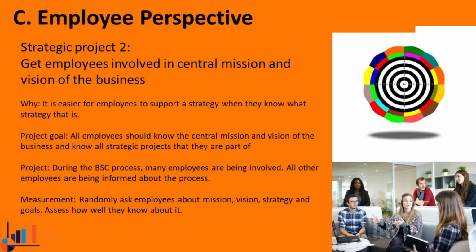And during the BSc process, many employees should be involved. And the ones that are not directly involved should at least be informed. You can measure that sort of qualitatively by randomly asking employees about mission, vision, strategy, and goals, and then you make an assessment how well they have understood it. This is a bit difficult to quantify, but you could come up with a rating system, for example.